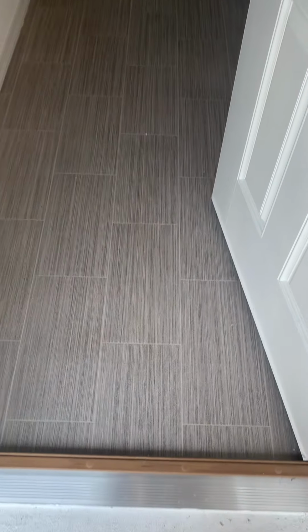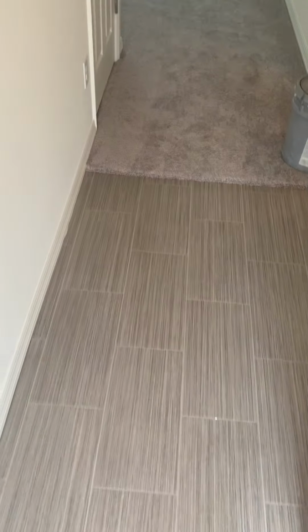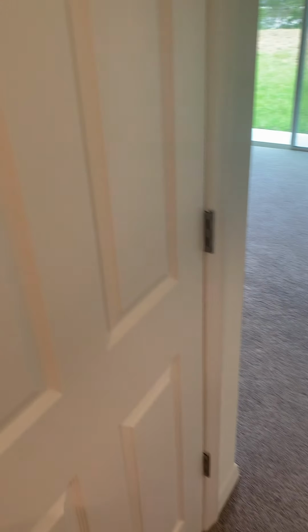So when you open the front door, it opens up into a nice long hallway that leads into the main living area. We've got tile in the foyer here. So you can kind of see, you've got recessed lighting, knockdown ceilings, really beautiful tile flooring. Then it transitions into carpet. Just behind this door, we have the AC handler. And it is a split floor plan. So to the right, we have two bedrooms. This is a 3-bedroom, 2-bathroom.